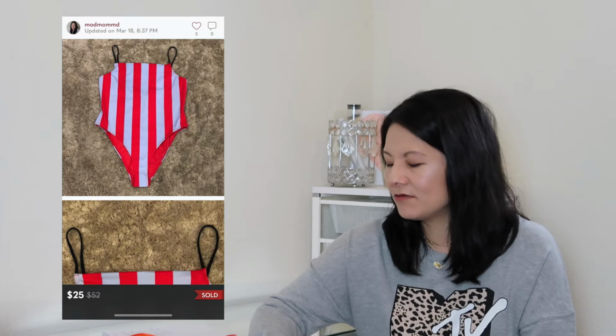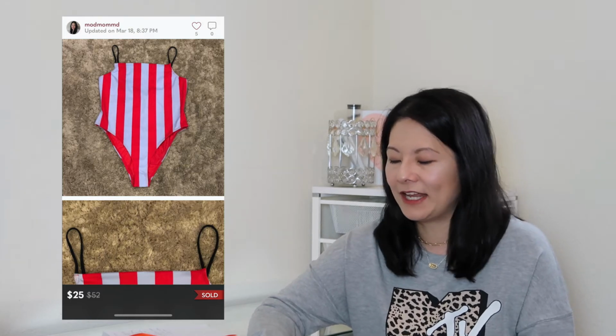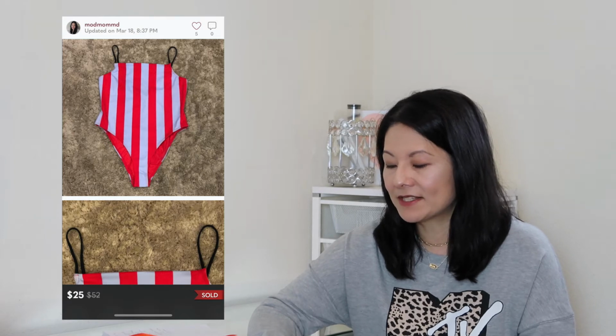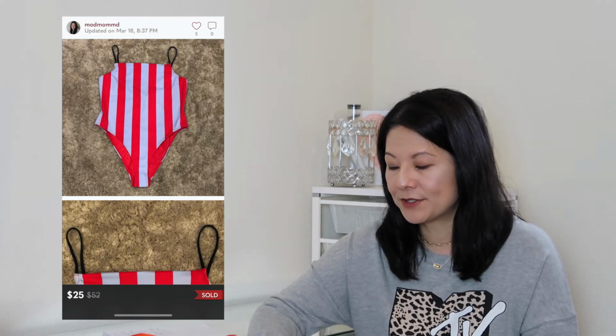So this was just a cute style from Topshop. Nothing too fancy, but I think just kind of a fun look. And I ultimately did accept a best offer of $25, so my net earnings were $20 on this really cool swimsuit. The next item was from Nike.